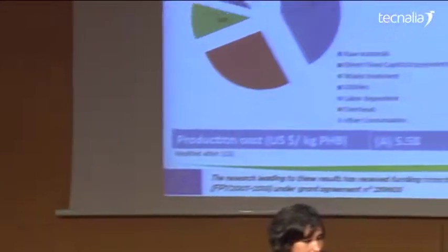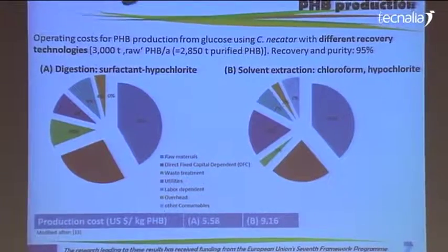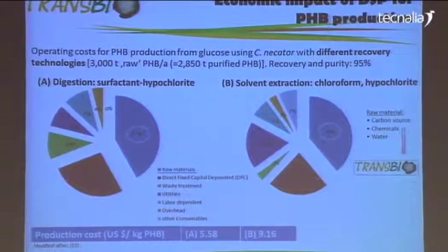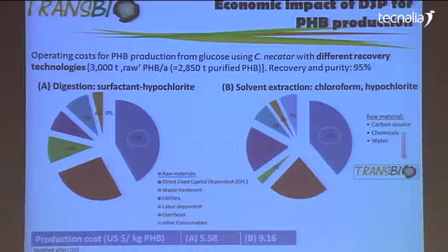Looking at the economic impact of the downstream processing for PHB production, we can have a look again at this scenario A and scenario B. Having a look at the costs, it makes quite a difference if you use different downstream processing methods. So for scenario A, you have costs of around $5 per kilogram, and here you have around $9 per kilogram. So where do those costs come from?